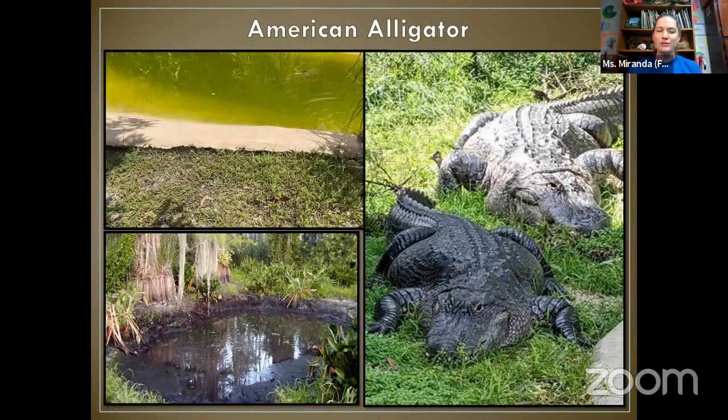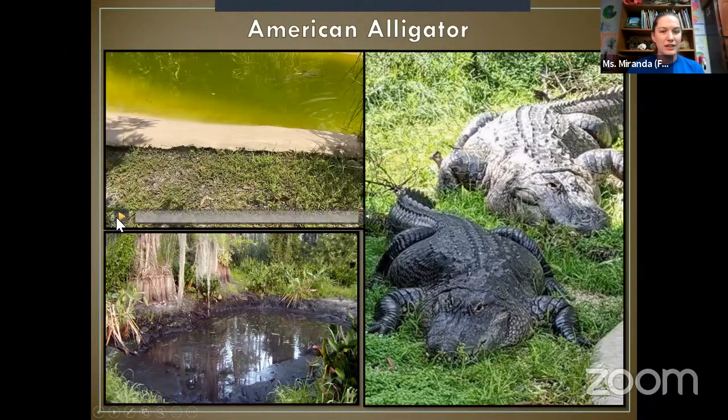So, raccoons, opossums, bobcats, herons, egrets, they all come by to take a drink and live by the alligator hole during the dry season. If Florida did not have alligators, many animals, like I mentioned, would not survive the dry season because it is the alligators who dig the holes down into the ground to find the sources of water. You have one last little video here of some of the small young gators that we have here.